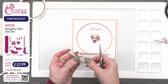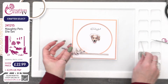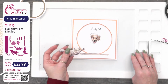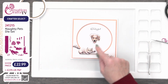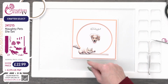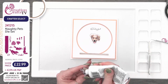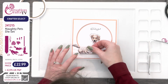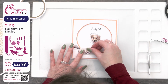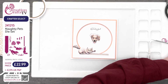And then we're going to bring in our cat. When I use these, it's almost like a story. I almost feel like he knows the cat is in the other room and he just wants to get to the cat. So I'm going to add in a bit of pin flare on there. So we're going to pop him or her about there.